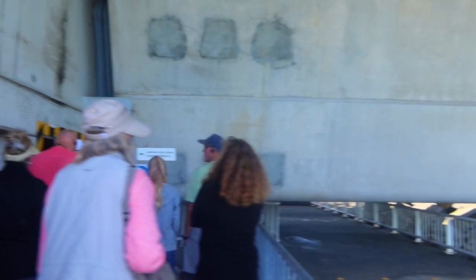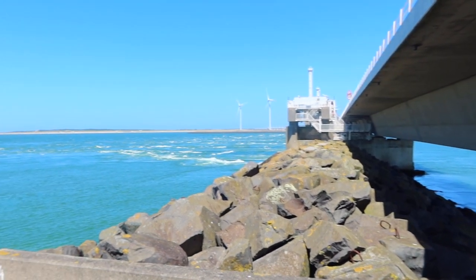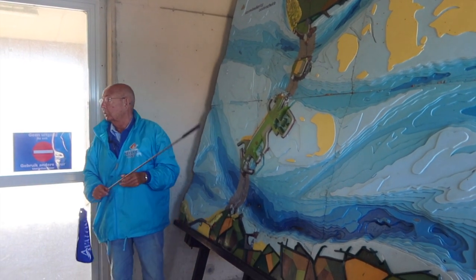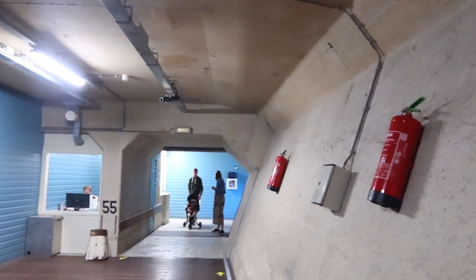After this devastating storm, the Delta Works were commissioned. Work started immediately in 1954, and the project was completed in 1997. The surge flood barrier we're seeing today started construction in 1960 and was completed in 1986. It's such an impressive megastructure, and I was in awe of how this place operates.